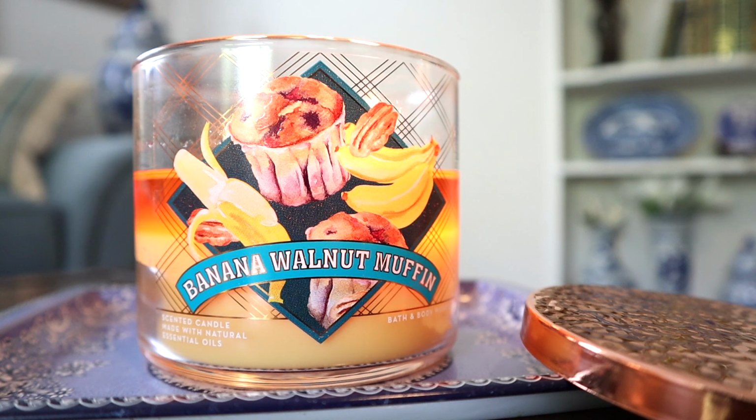Just to be totally exhaustive, this is, however, not the old cinnamon nut bread candle, nor is it the banana nutmeg bread pudding candle, which then later got repackaged as pumpkin banana muffin. I thoroughly enjoyed that banana nutmeg bread pudding candle, but this is actually not it. It's a totally new fragrance, so just putting that out there. So that's pretty much what it smells like.